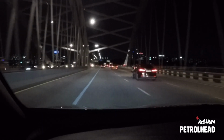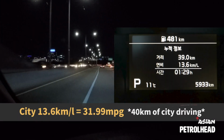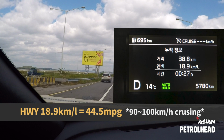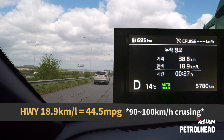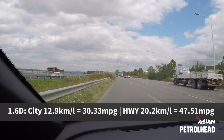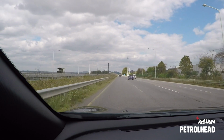Now let's check out the efficiency of the 2019 Kia Sportage, shall we? The Sportage returned 13.6 kilometers per liter in the city and 18.9 kilometers per liter on the highway. So the 1.6 liter diesel returned better gas mileage. But still, the 2 liter diesel isn't all that bad either when you think about its performance.